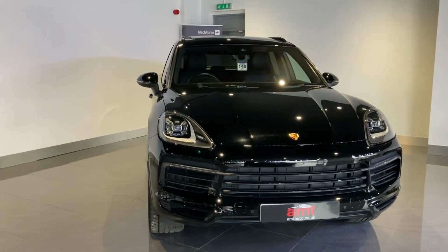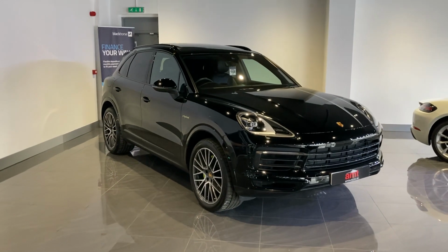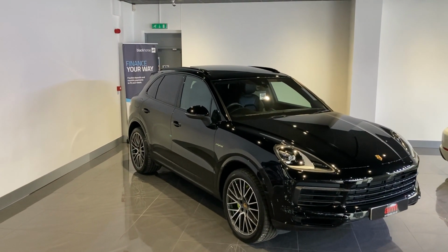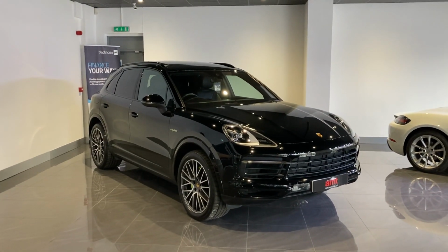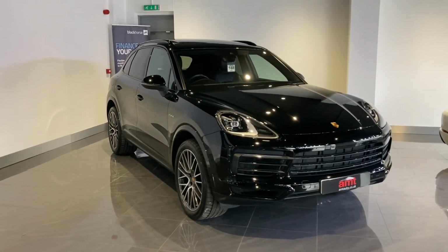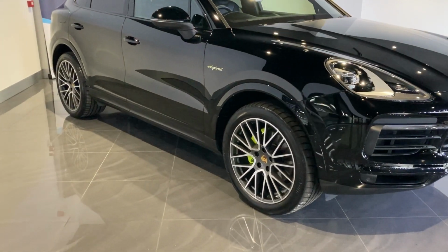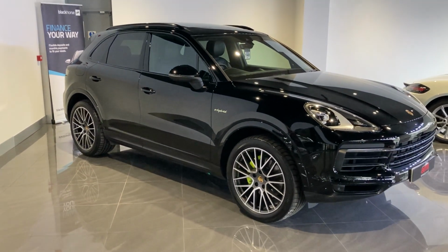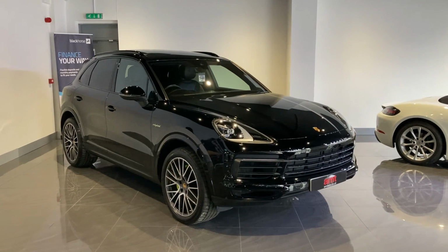So starting with some of the items on the exterior, we have first and foremost a panoramic electric sliding and tilting sunroof with an electric blind, and we'll be able to see that in all of its glory when we head inside the vehicle. We also have the 21-inch RS Spyder design alloy wheels, filling those wheel arches out absolutely perfectly, and of course in keeping with all of that exterior styling.